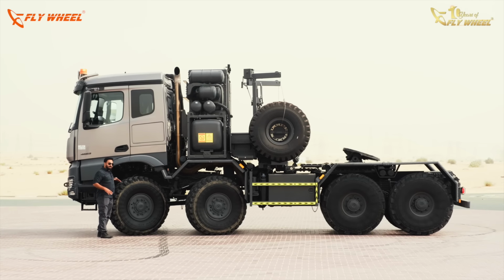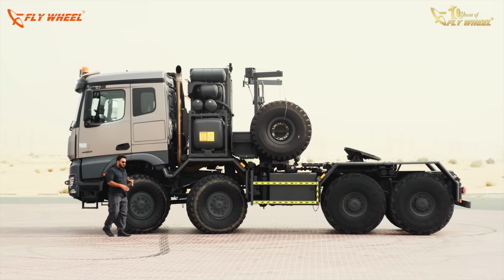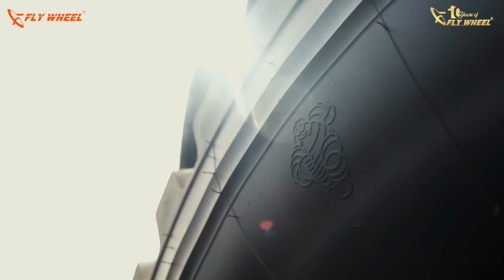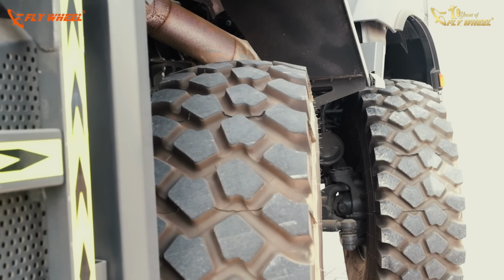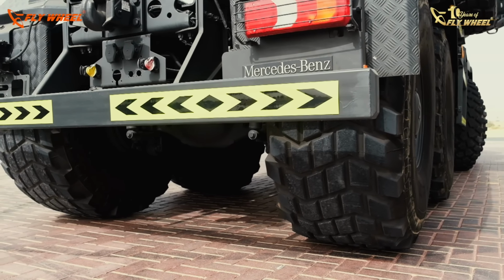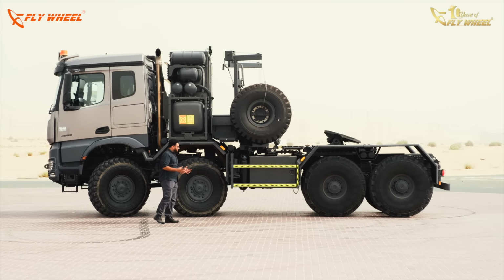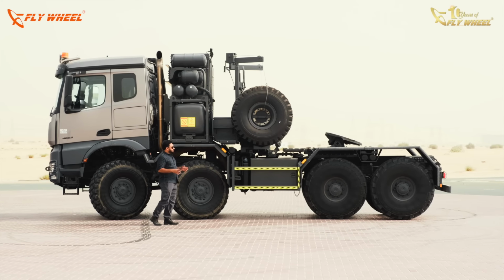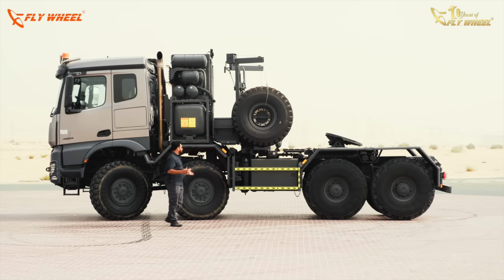tire. I'm 5'8", and you can see how big the tire is. Actually, it's a 20-inch rim, but the profile is so big. There are two types of tires in this truck. The front is a narrow one. Rear is a wider one because you're actually avoiding two tires for the rear. You're having a single tire to avoid getting stuck in this off-road condition like in the desert. And mostly all the oil field trucks use such broad tires.